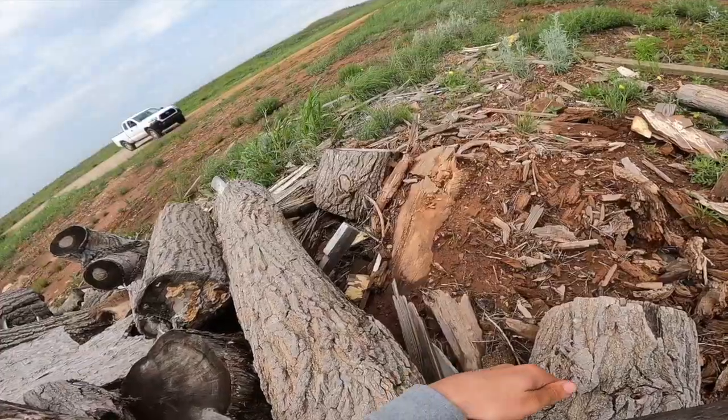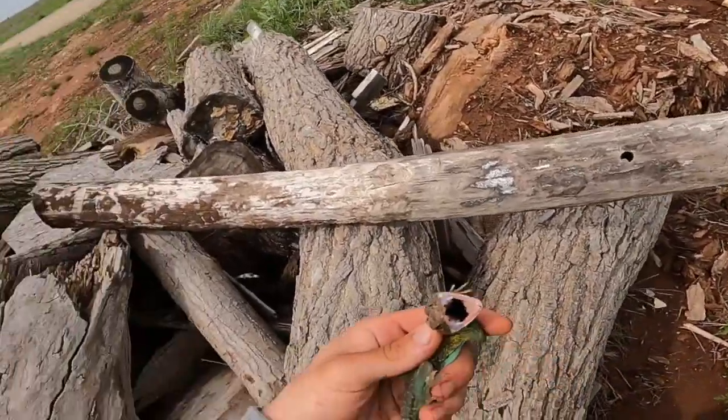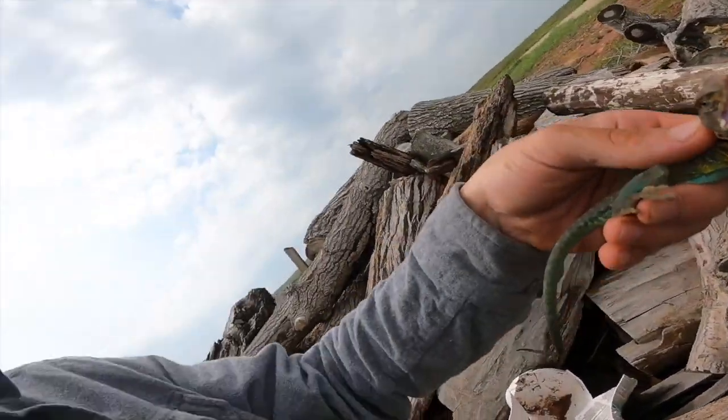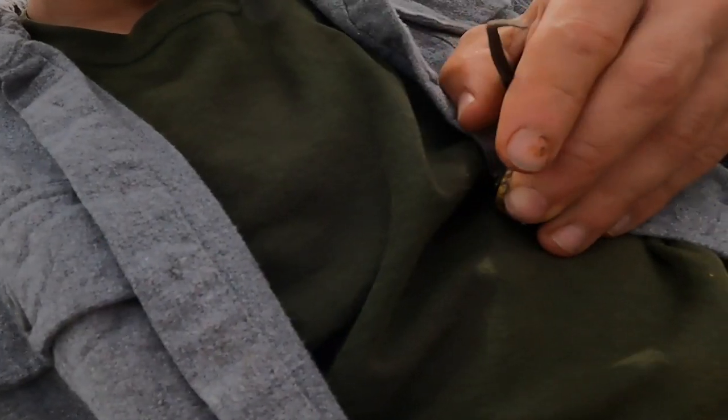Got him. And they also, man, yep, he's got a good bite. Wow, ow, oh my God. I can't believe I just got that on film. That was perfectly candid, holy, ow, ow, ow. Yeah, their bites are a lot worse than a skink's. Oh, okay, let's chill, buddy, please.